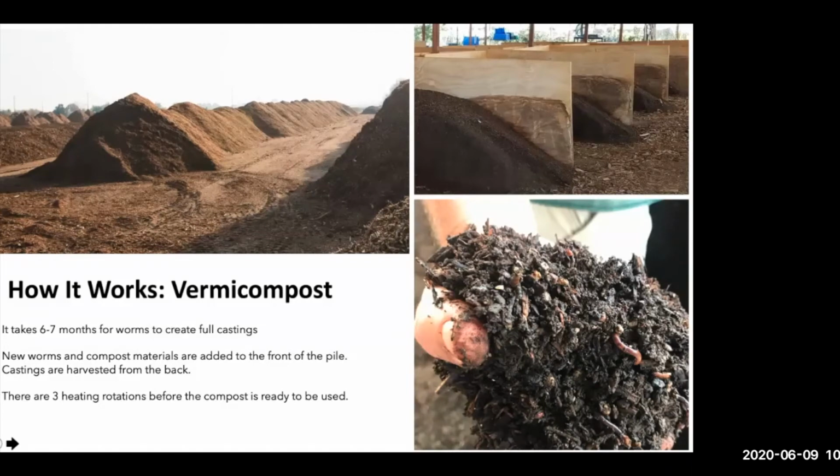We feed them about 1 inch a week. It's a 25 to 30 square foot face on each of our wedges. And so there's about 25 to 30,000 worms in each of our wedges. And we currently have about 600 linear feet of wedge space, which gives us 600,000 worms in our worm wedges where we do composting.